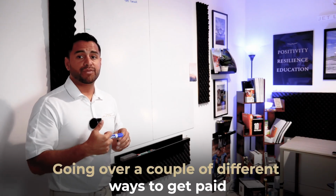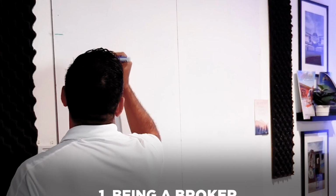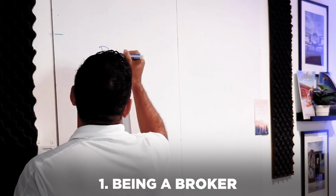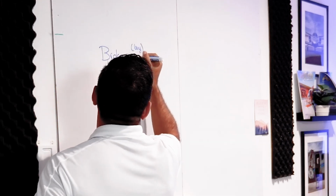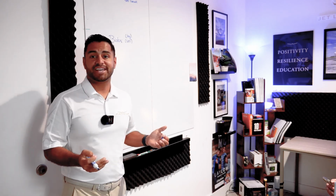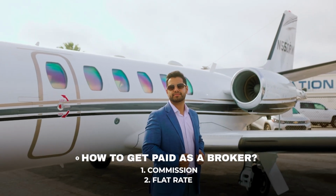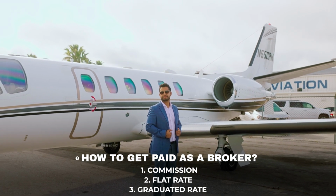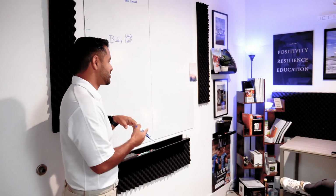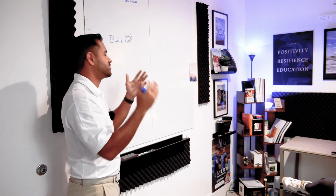Going over a couple of different ways to get paid. Obviously, the first way that we get paid is by being a broker. So that's negotiating commission on the buy side or on the sell side. Everybody understands how to get paid as a broker, right? It can be commission, it can be flat rate, it could be a graduated rate if you want. So the idea behind the graduated rate is sometimes people say, if you sell it for X, I'll give you this much. If you sell it for X, I'll give you that much.